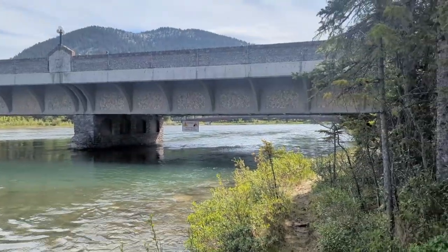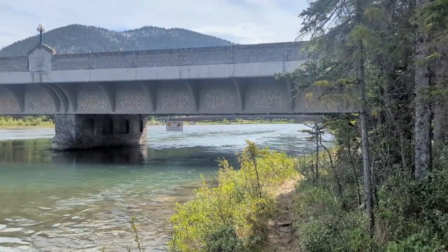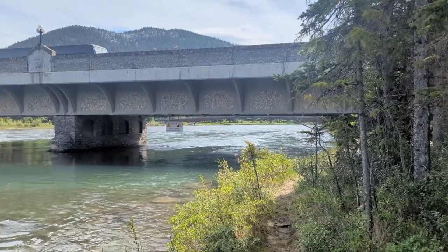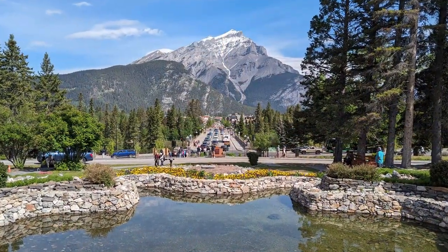As the sign says, there are falls ahead. Right around that bend down there, I believe. This is called Cascade of the Gardens.